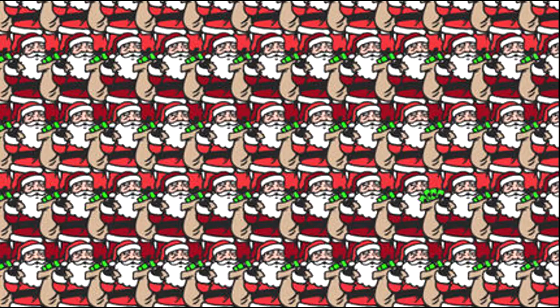As you can see, we have many Santas on this picture, and they all carry bags with presents. But one of them has money inside the bag. Try to find which one.